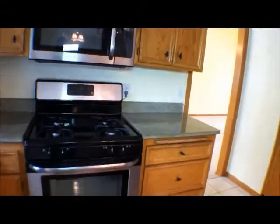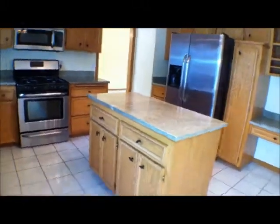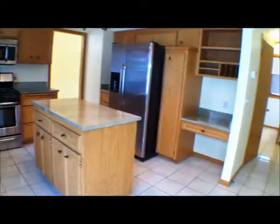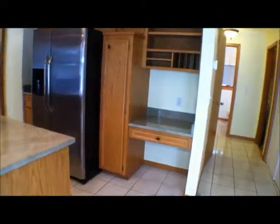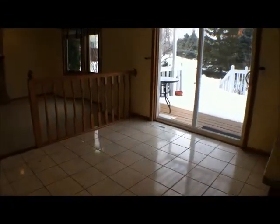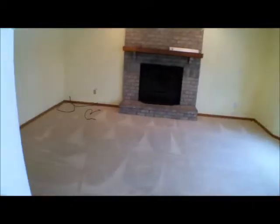Off to the left is the kitchen. The kitchen has stainless steel appliances and granite countertops. There's a nice island in the middle for preparation. And there's a little desk nook over here. Here's an eat-in kitchen, and step down into the family room and fireplace.